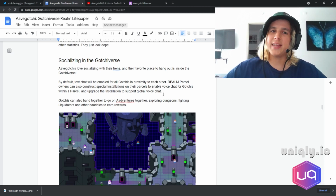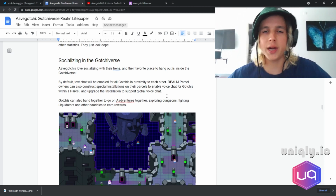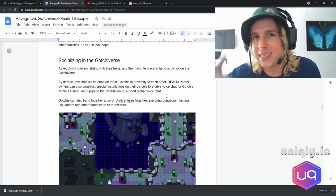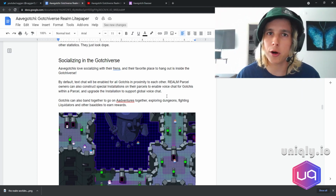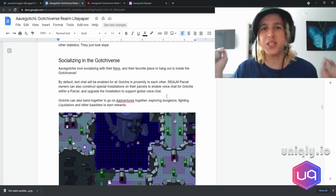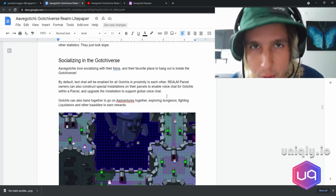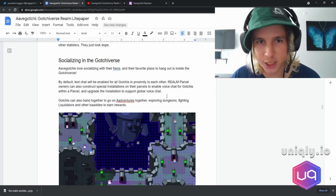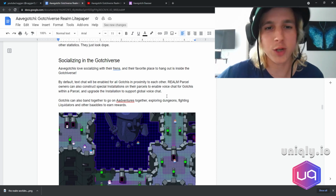So there you guys have it. Even if you're not making money on other things, you can actually bring value within your parcel by just simply having voice chat in your parcel, because people are going to go there because that's where you can chat, that's where you can have fun with other people. So you can actually create this realm and do whatever you want. That's basically what I'm trying to say.